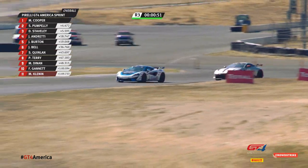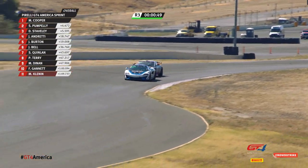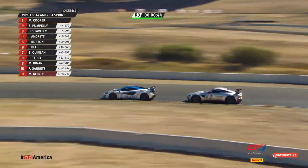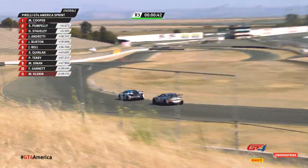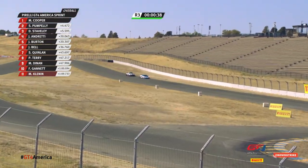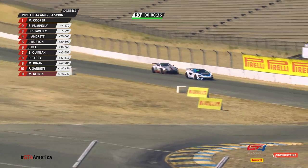Burton a little wide there. Ooh, but Andretti, he goes to the throttle. It's a huge wiggle. I've seen that twice now, Cal. He's hanging on. Yep. He is really hanging on. So we've seen Paul Terry suddenly start to back up. I think Jared Andretti, same situation here.